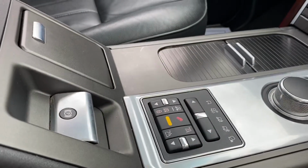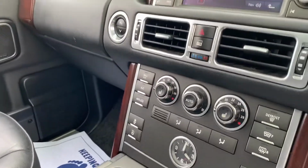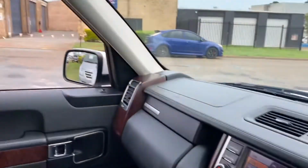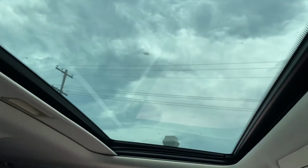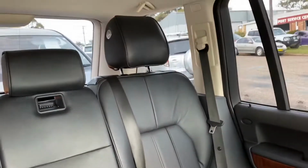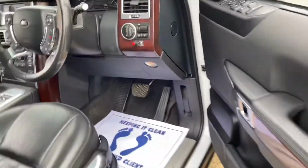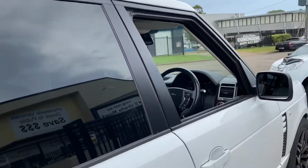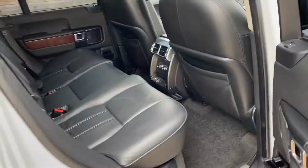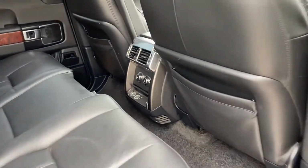hill assist, multiple levels of suspension, climate controlled air, heated seats, sat nav, reverse camera, electric sunroof, fantastically comfortable, plenty of room, cruise control with a digital dash, Bluetooth. This Range Rover Vogue is absolutely outstanding. Leather seats, climate controlled air in the rear.